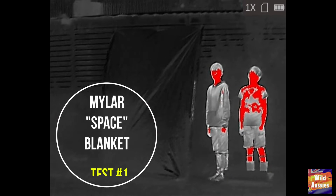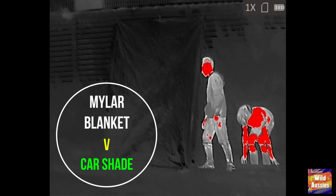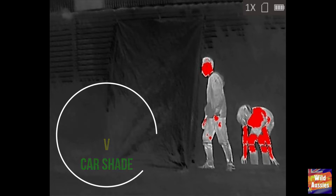Okay, so let's crack on with Mylar space blanket test number 1. Now here we have 2 willing volunteers, junior number 1 and junior number 2. Junior number 1 is going to go behind the Mylar blanket, and junior number 2 is going to go behind the car shade.